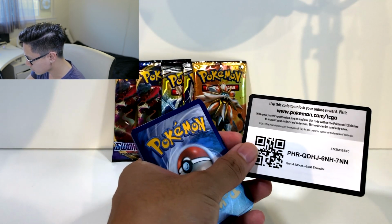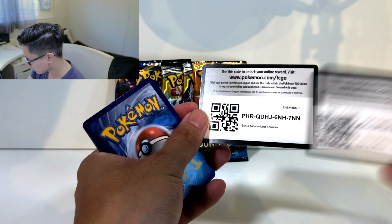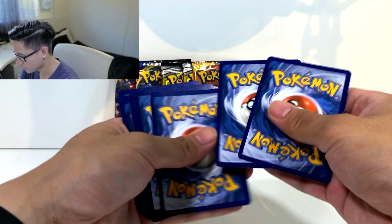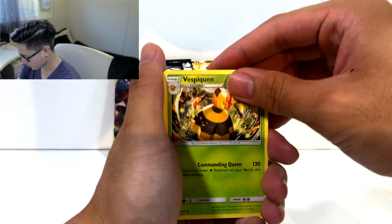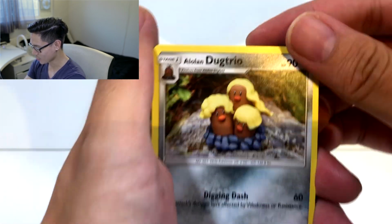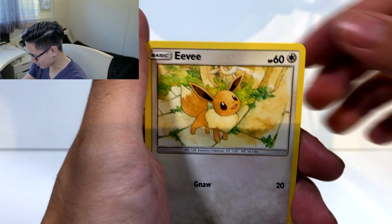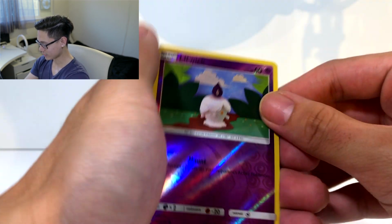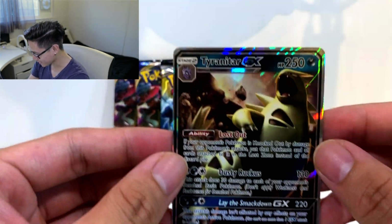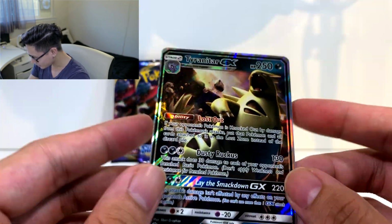Well, this one looks a little bit different, no? Okay, I don't know, I'm tripping. I thought it looked different. 1, 2, 3, 4. We got the darkness. Vespiquen. Mina. Alolan Dugtrio. Claymation with the wigs on. Alright. Dope. Litleo. Cutiefly looking cute. Hoppip. Eevee. Hoppip yet again. Litwick Reverse. I always like to show off the holo and the little glow too. Ooh, a Tyranitar GX! I'm liking this.